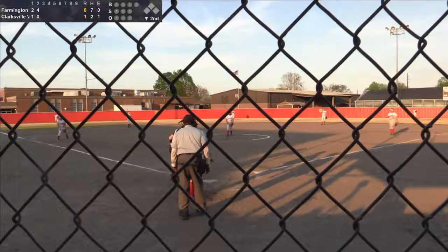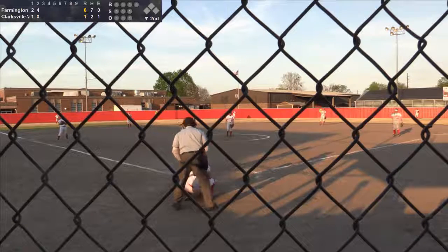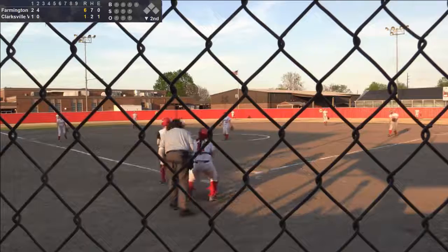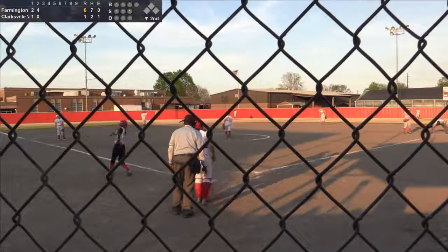And we're back with you, Lady Cardinal fans. To the bottom of the second, it's Lady Cardinals 6, the Lady Panthers 0. Leading off for the Panthers, Megan Payne. Here comes the pitch. Late call, blowing inside, but a strike.